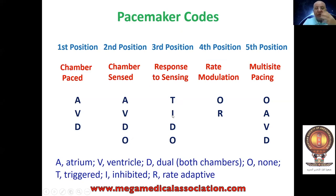What does it mean? If there is ventricular depolarization, it will sense the ventricular depolarization, and it will pace the ventricle either by inhibition, if it is okay, no need for pacing, the pulse is okay. If not, it will sense and pace. We'll explain this in the next slide.